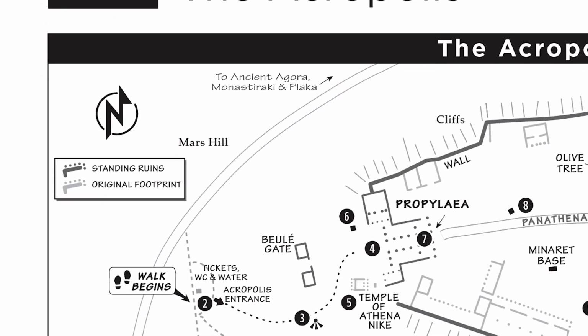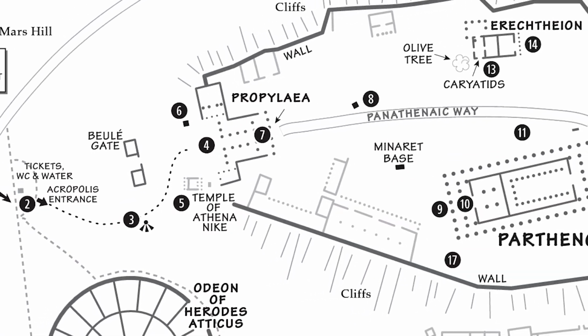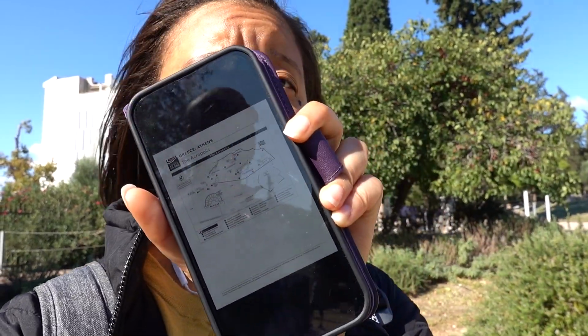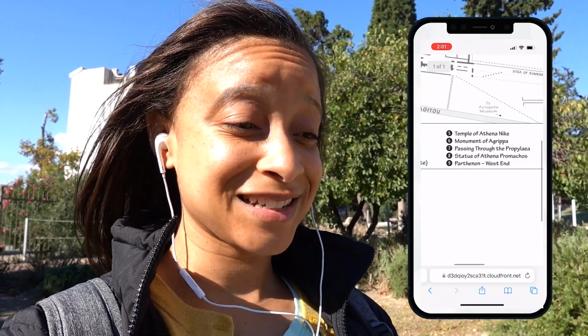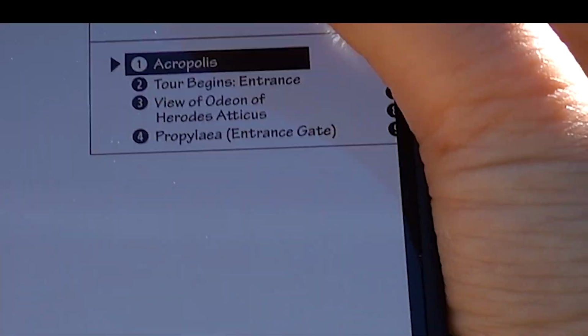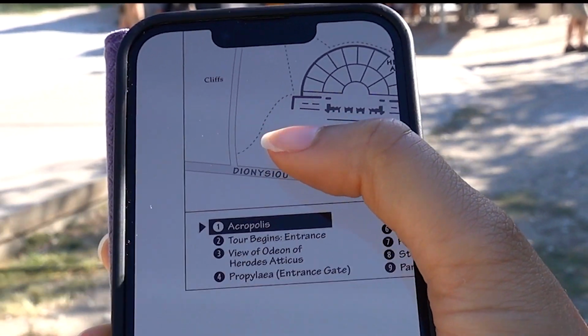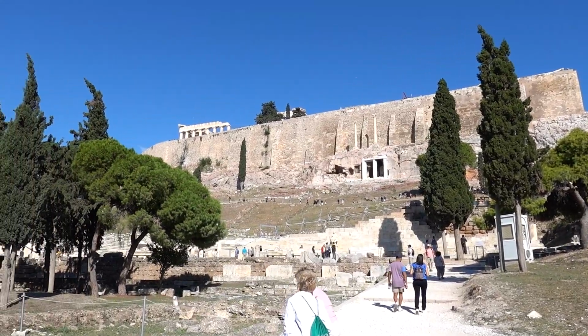So I've got my phone here. I'm going to click on my audio tour, and it even comes with a map. So it tells you where to stand and exactly where to go. I don't know if you can see it on my phone, but I'll put a screenshot of it up here. And it's going to be clutch because now we have a guided tour of the Acropolis, just like that. So let's go exploring. Tour begins on step number 2 at the entrance, which is right where we are. And so our self-guided tour began.